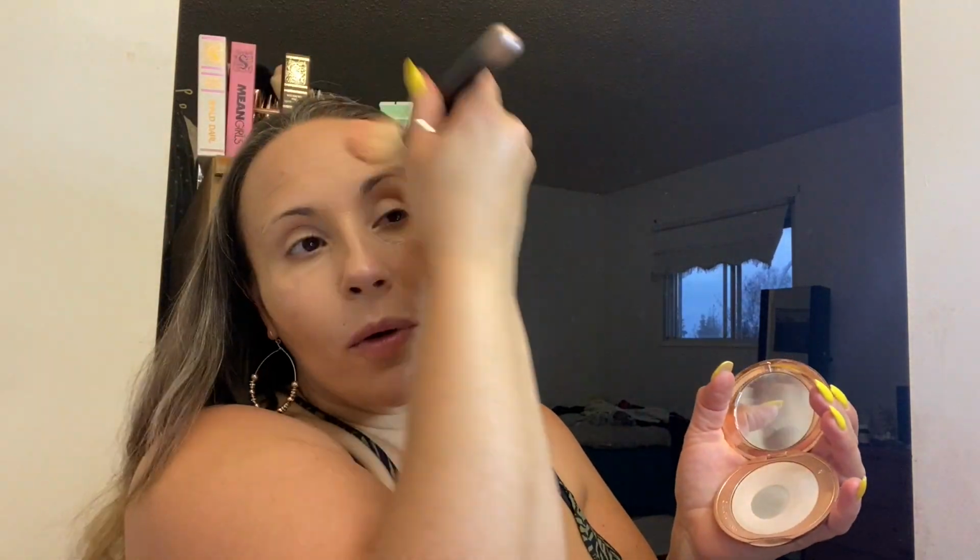I'm going to go in with my Charlotte Tilbury Airbrush Flawless Finish Skin Perfecting Micropowder in the shade Fair 1. I'm just going to take a large brush and set my makeup down. This is before I go in with any other product, even concealer. I think I'm going to stick to powder products today. See how I feel as I go along.